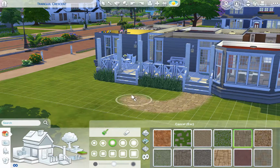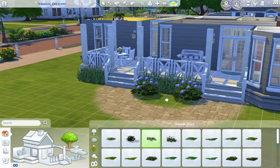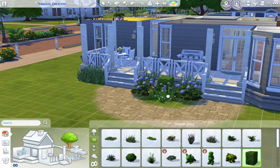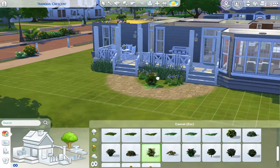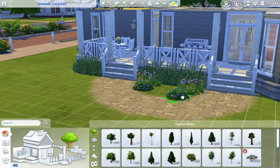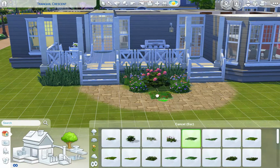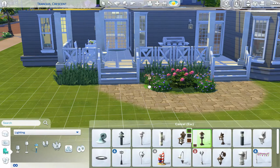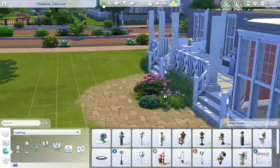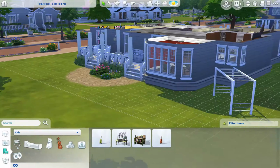But I just added some fun wildflowers here in the backyard, and the backyard ended up being a lot smaller than I had anticipated. A lot of the other houses that I build have a larger backyard with room for a pool and a basketball court, but this one did not. So I just added some pretty landscape here. I didn't want to overwhelm it too much, but I definitely wanted to add some color.